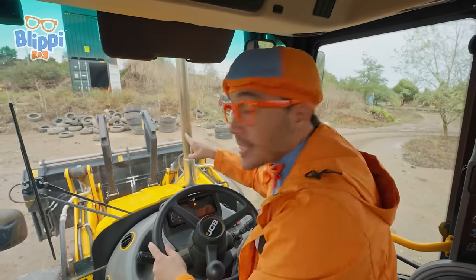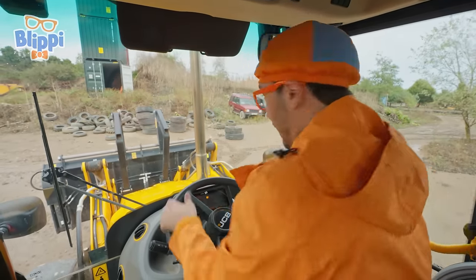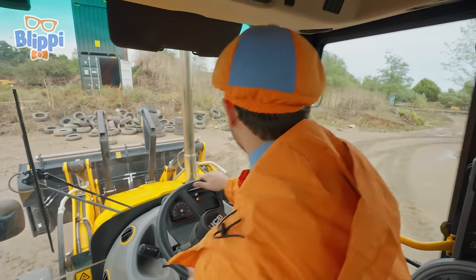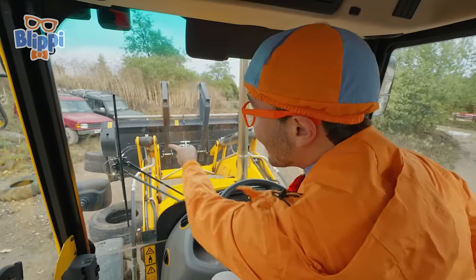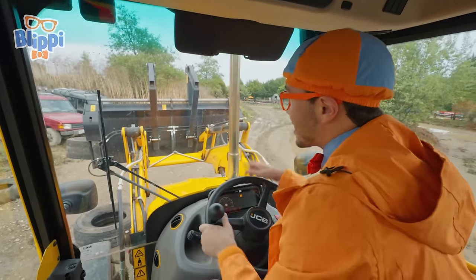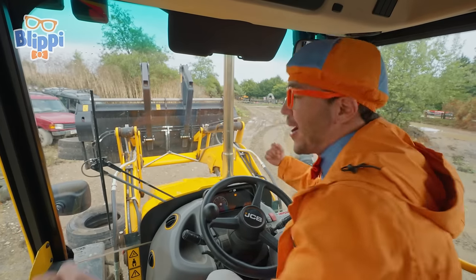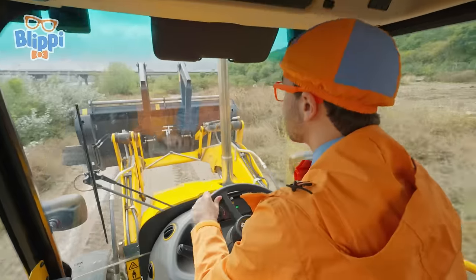Do you see what it is? Yeah, there's a bunch of tires. Maybe we can try to pick one up. Okay, here we go. Whoa, do you see it? Look, we grabbed a tire with the front bucket. And I have an idea. Let's take it with us on our journey. Woo! Here we go.